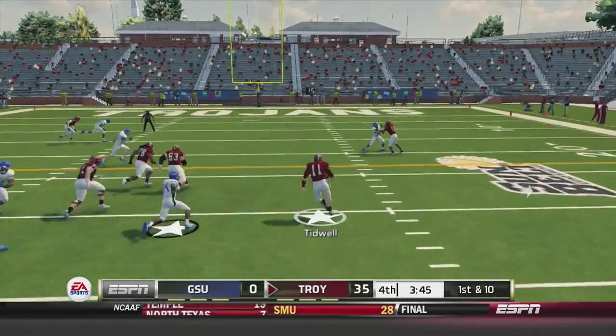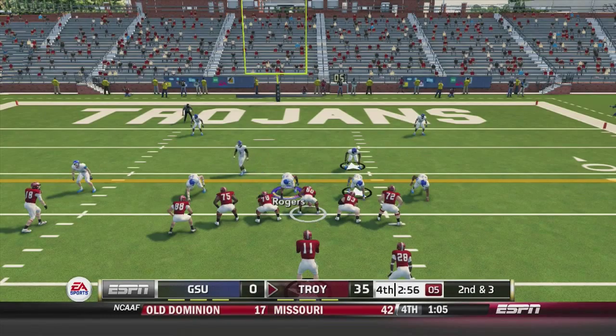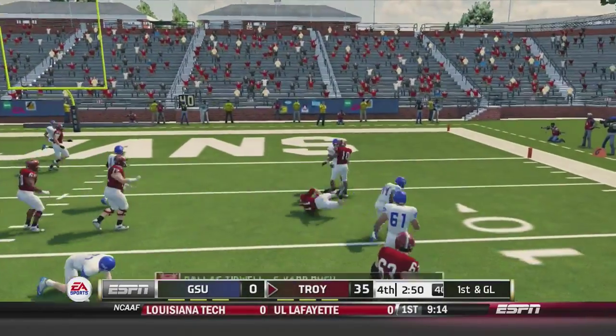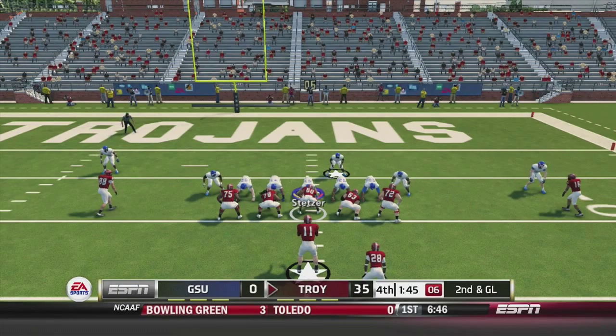Tidwell on 1st and 10. Read option, cuts this one up the middle, has the first down and more. A 12-yard gain by Dallas Tidwell, who has run all over this Georgia State defense today. On 2nd and 3, he'll take this himself again inside the 10. 1st and goal, Troy.